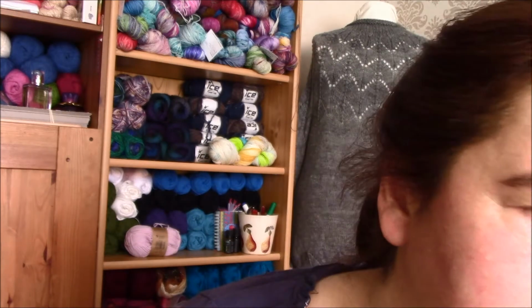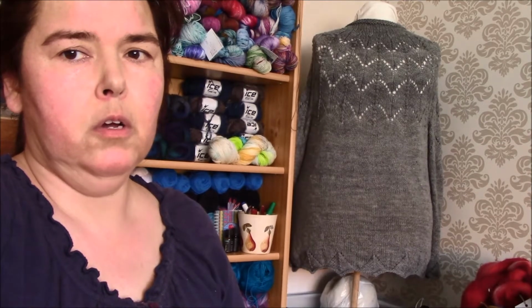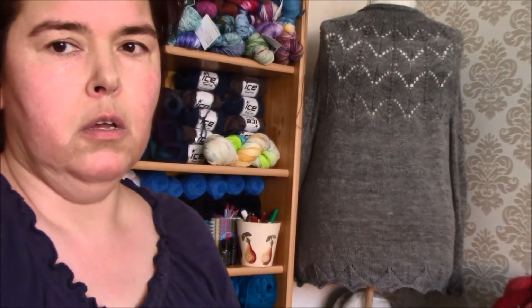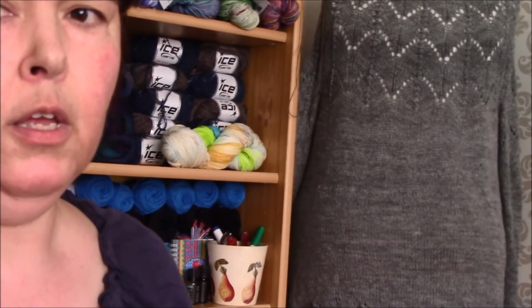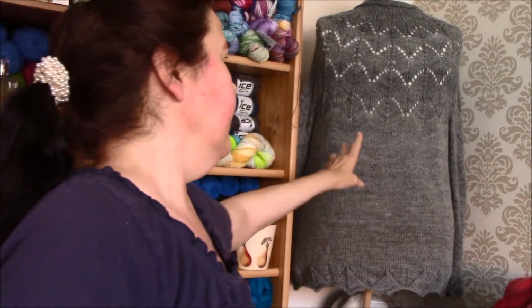Okay, the next thing. I showed a little video in front of this podcast about close-ups of the things I made. I think that might be a nice addition to the things you see here. So I finished the Drops cardigan, and I think I'm gonna zoom in a little bit, so hope this works. Yeah, well, that doesn't show it any better, does it? So leave it like this.